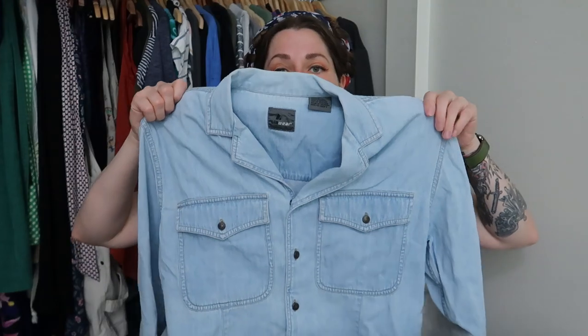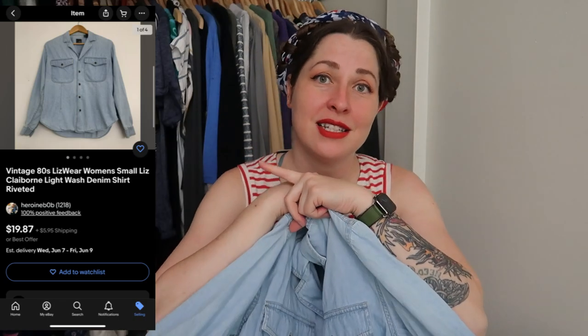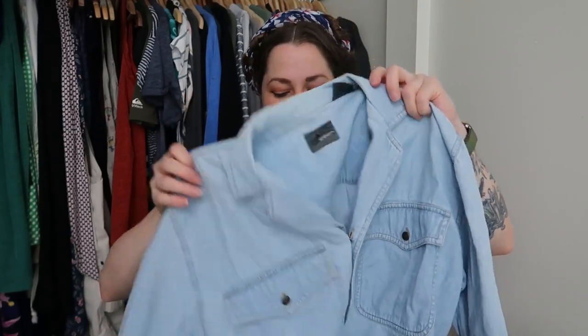So the next item is a chambray cotton shirt from Lizwear. It is vintage. It is this nice light wash, which light wash denim, light wash chambray is what's on trend right now. These actually have rivets. It has riveted buttons. So I think this is actually a denim shirt and I need to change the listing. Here's the listing I made, but now that I'm feeling this and looking at it harder and touching it more, I feel like this is a denim shirt, especially with the rivets. I think I mislisted this, so I'm going to go fix that. But I'll fix that after this video, so it'll be correct if you check my eBay store now. But yeah, I thought that this was really cute.